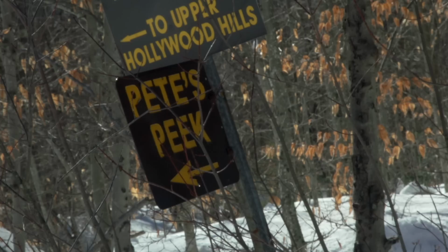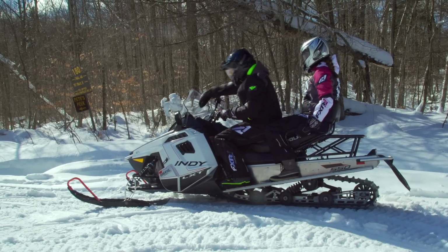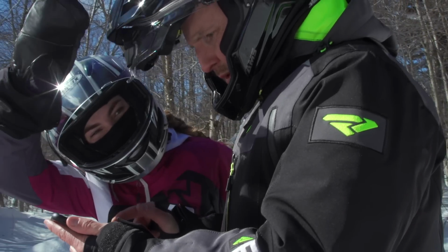Came up to a bend. Well, there were a few signs for lookout. There was one called Pete's Peak, and we looked on the map. Just had to make a turn, and I was really interested to see what was up there.